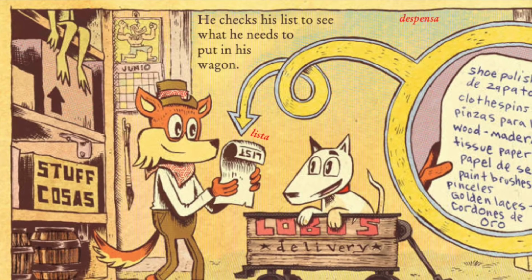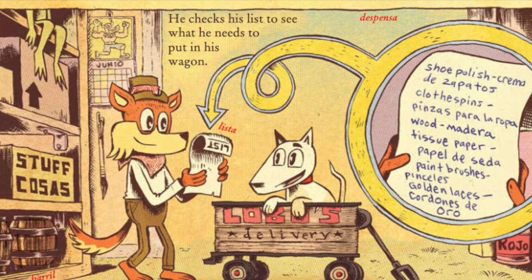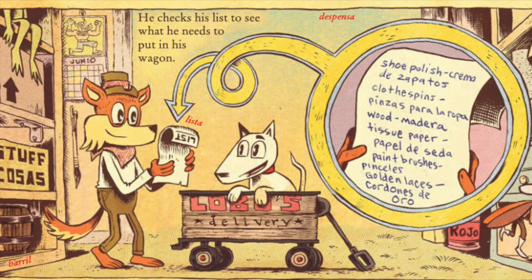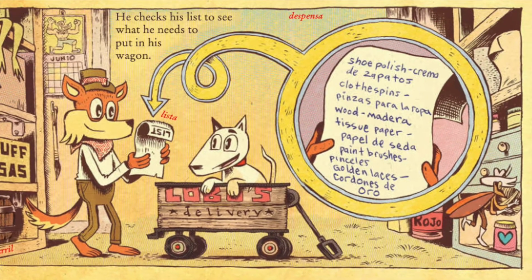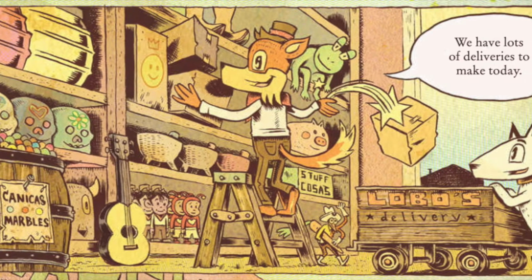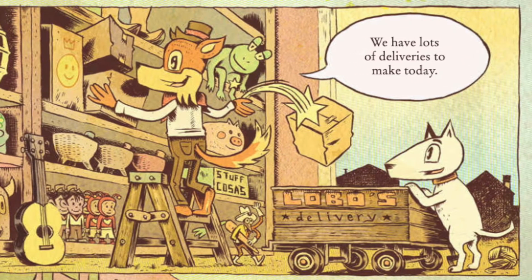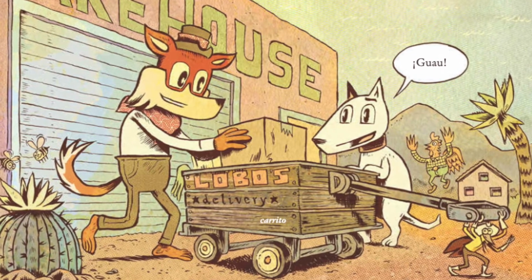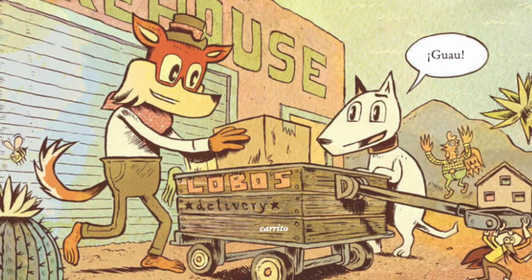He checks his list to see what he needs to put in his wagon. He has a lot of things on that list. Let's see, he has madera, wood, and he has papel de seda, tissue paper. He's loading up all the supplies into his wagon, and he says, We have lots of deliveries to make today. Our Bernabe puppy seems very excited to get on the road for deliveries. He's barking again. Guau, guau.